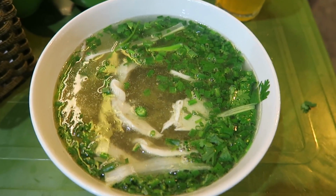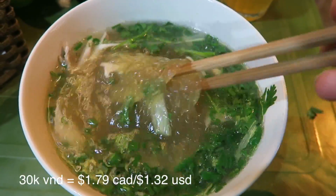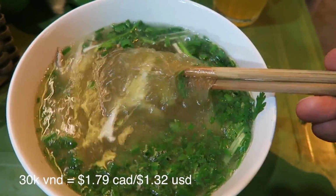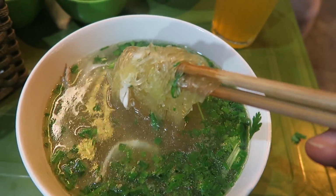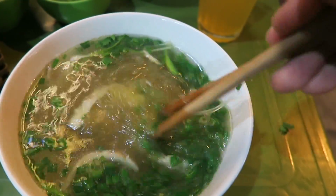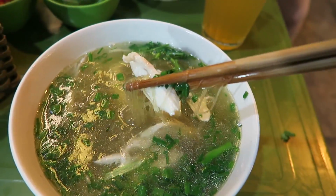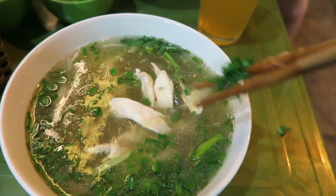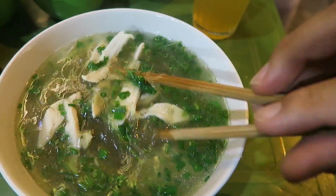A little minga. A really simple dish, kind of like chicken pho, but it's made with these tapioca noodles. So they're a little more clear and they're a little chewier. I like it a lot. I've been craving this, I've been looking for it actually. And then some just really nice poached chicken. Green onion, cilantro. It's a fairly simple dish.